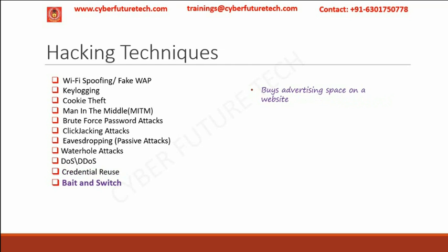Bait and switch. The hackers buy advertisement space on a website and try to attract users by popping up ads like reduced prices of electronic gadgets, free software downloads, etc. The user thinks it is a legitimate one and clicks on those ads, which redirect to a different website and download malware onto your system. Once it is downloaded, the hackers will get all the access of the system and do some malicious activity.